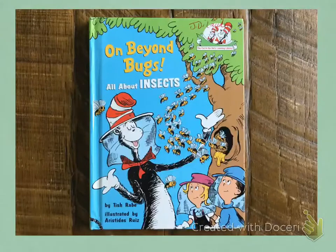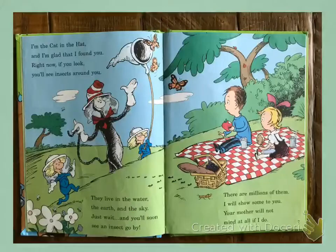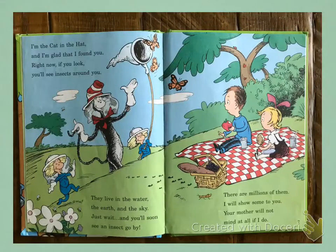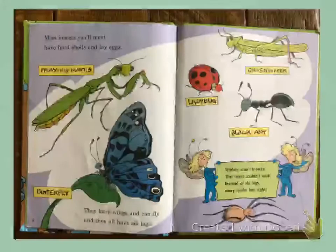I hope not too much trouble happens with the bugs. I'm the cat in the hat, and I'm glad that I found you. Right now, if you look, you'll see insects around you. They live in the water, the earth, and the sky. Just wait, and you'll soon see an insect go by. There are millions of them. I will show some to you. Your mother will not mind at all if I do.